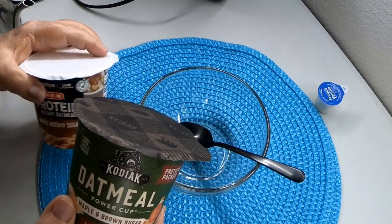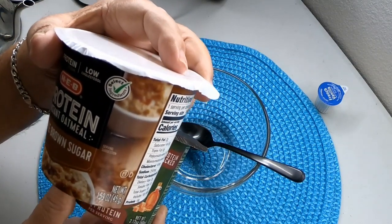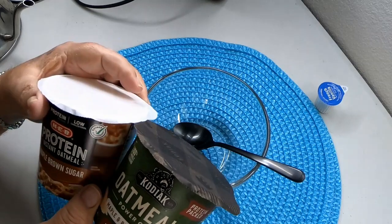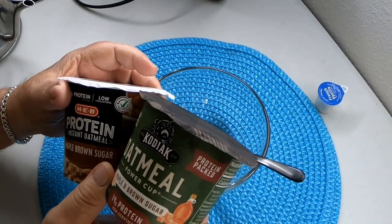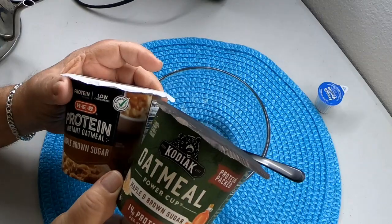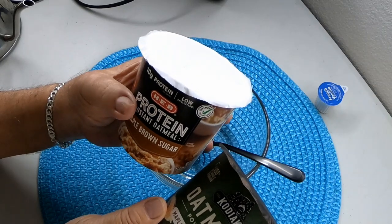Both of these are maple brown sugar, the HEB brand and the Kodiak Oatmeal are similar products. They're on the shelf next to each other practically, but the Kodiak is about $1 more, and so I'm trying to find out if I think it tastes as good as this HEB, which I really liked.